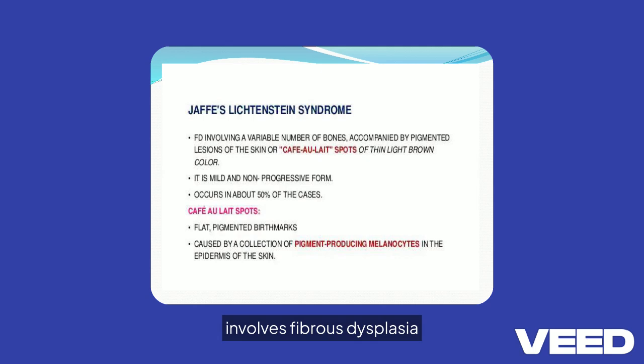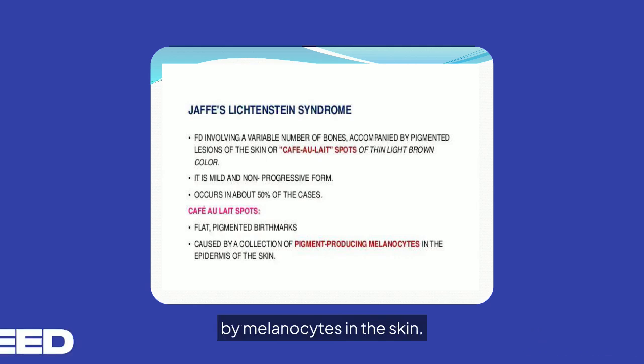Jaffe-Lichtenstein syndrome involves fibrous dysplasia with café au lait spots. It is mild, non-progressive, and occurs in about 50% of cases. These pigmented birthmarks are caused by melanocytes in the skin.